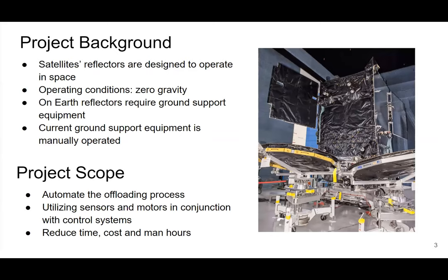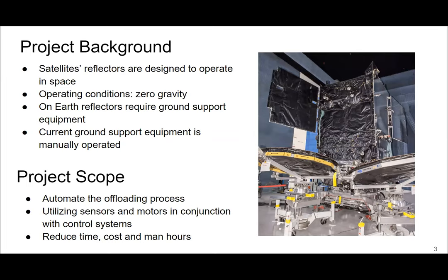Thank you, Dustin. Good afternoon, everyone. My name is Simon Levin, and the background of our project is that satellite components, such as reflectors and deployment systems, are designed to operate under zero gravity conditions. These systems were not built to withstand forces induced by gravity. To simulate zero gravity conditions, Boeing is currently using a 6 degree of freedom support stand to manually offload the reflector's weight. The goal of this project is to automate the offloading process while maintaining the ability to handle excessive loads and potential overdriving of the system.